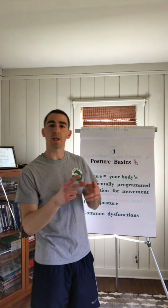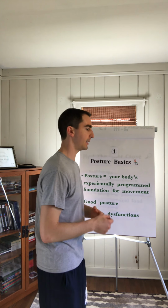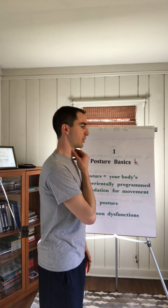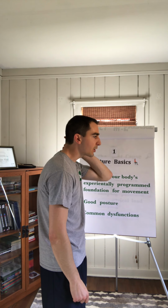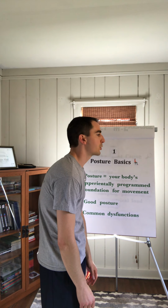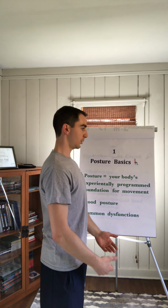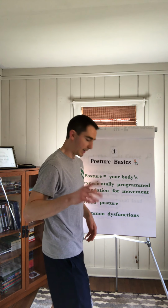There are 2 syndromes called upper cross syndrome and lower cross syndrome. Upper cross syndrome is when your chin is hanging forward like this. You get curvature in the spine, in the neck, and a little bit of rounding of the shoulders. This is upper cross. We're supposed to be here, and then we end up here. That's for a number of different reasons that we're going to get into in a minute.